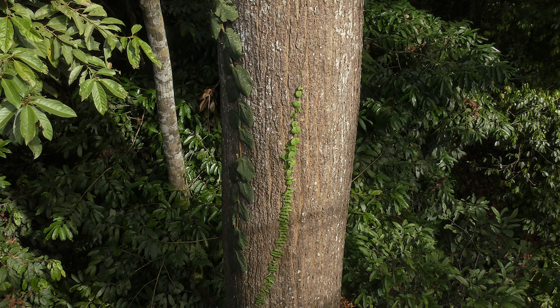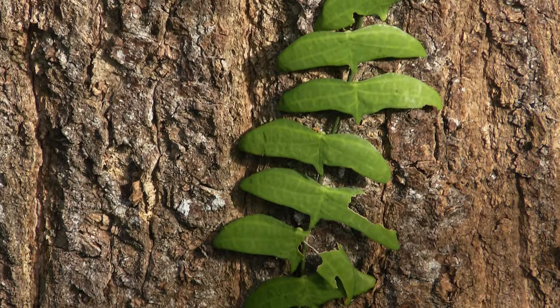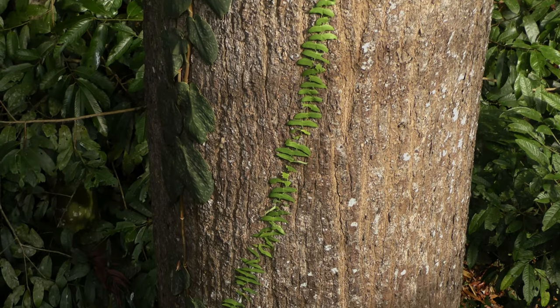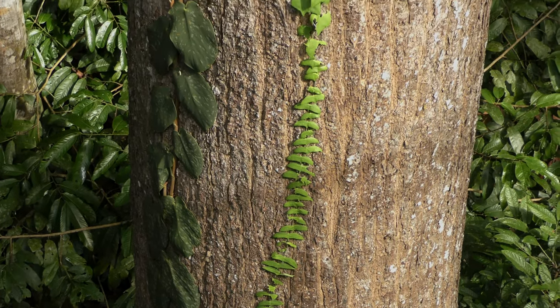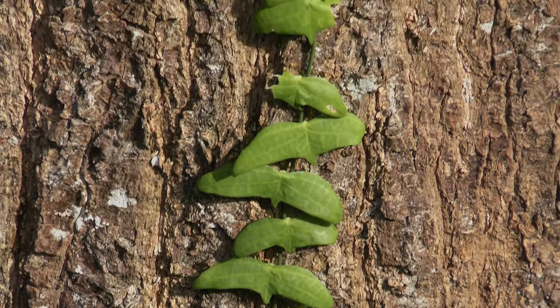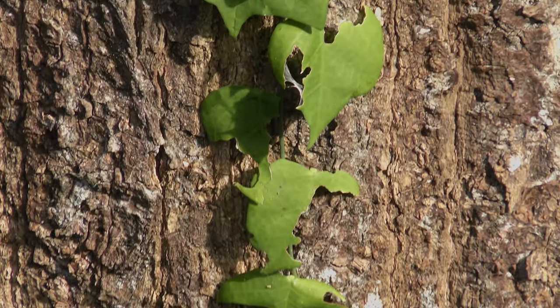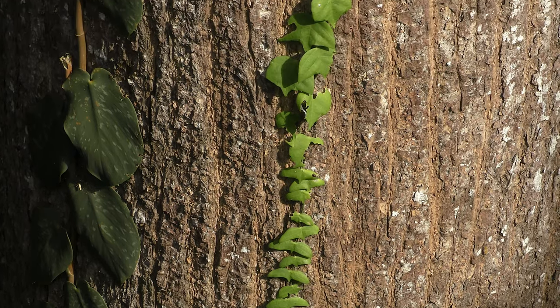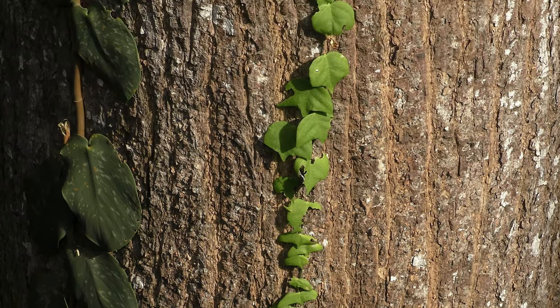Here we see clearly the metamorphosis of the butterfly wing leaves of this Cucurbitaceae, or maybe Passifloraceae, climbing and suddenly changing the leaf shape to the more usual, a little bit heart-shaped leaf.